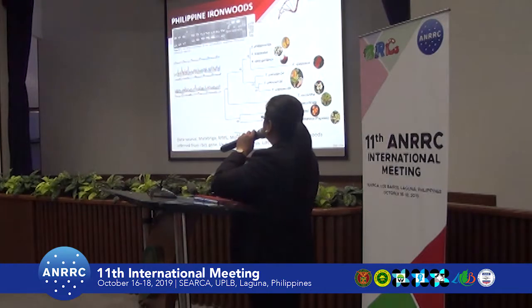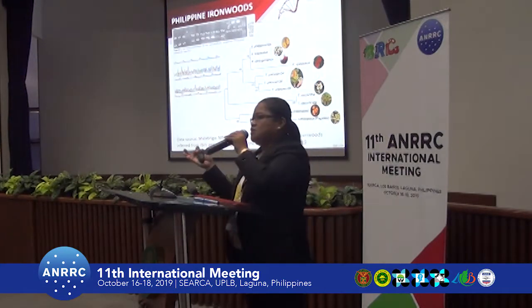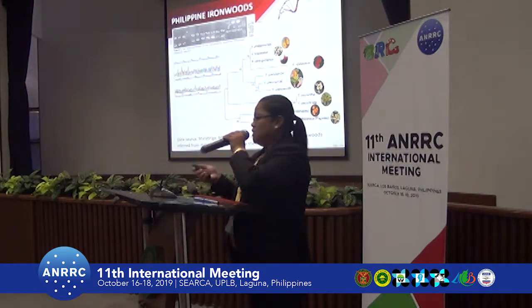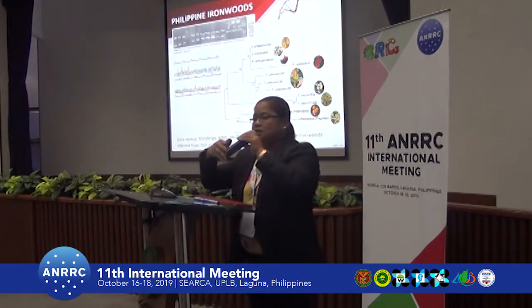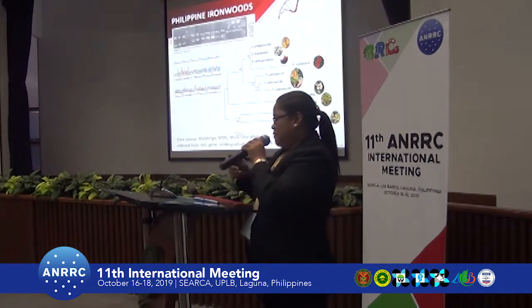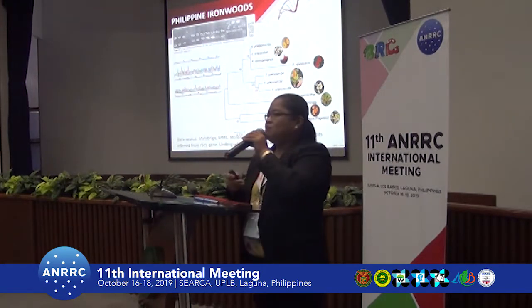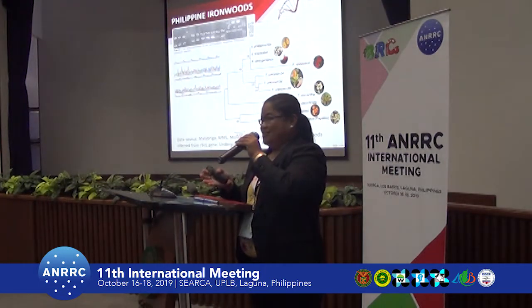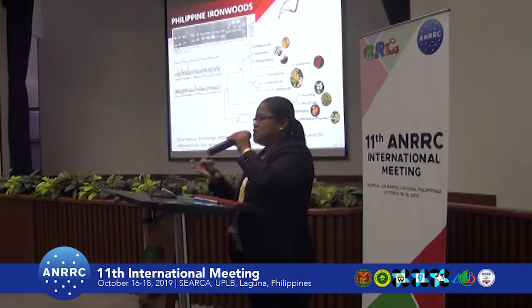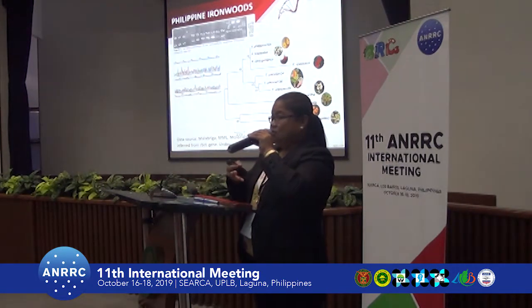But there are some cases in the field where it's very difficult to identify some of the ironwoods because of similarity in their leaves, especially when flowers are not present. For example, we have collected some species in areas where, according to the locals, it's Tristaniopsis, but some said it's Xanthostemon.